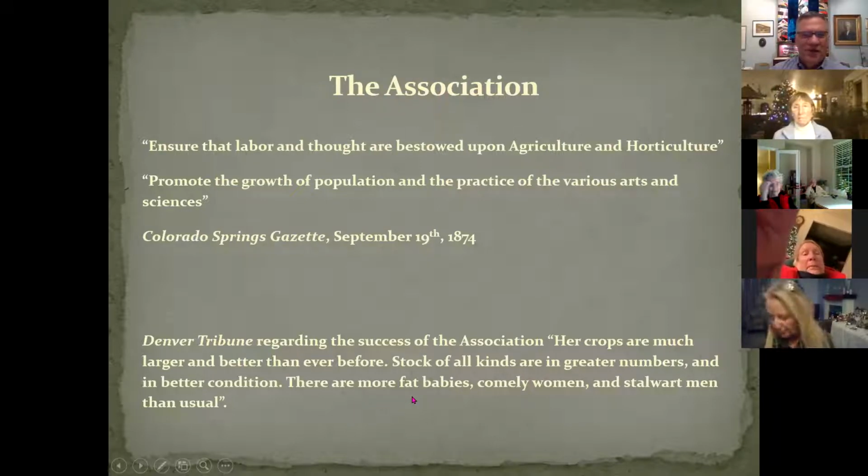It's always great to read these older sources because you have to adjust to the language that is being used as you're reading things and gathering information. The fat babies, comely women, and stalwart men popped out at me as being pretty funny. So I hope you guys enjoy that.